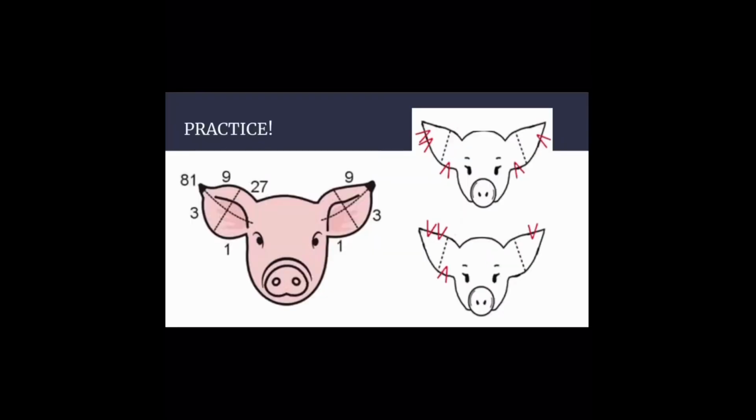So if you were to do ear notching for these pigs, you want to get the right number in the fewest amount of notches. So starting with the litter number, you've got a 1, a 3, a 9, a 27, and then if you have a lot of litters, we've given an 81 on the actual tip of the ear. And then for its individual number, we have a 1, a 3, and a 9. You can make as many notches as you need to in a specific quadrant, but remember the goal is to make the fewest notches possible to get to that number.